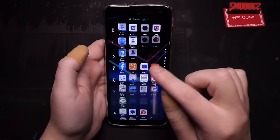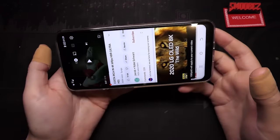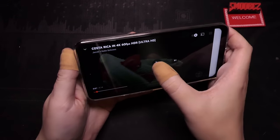Well, let's do the YouTube test. Let's bump the video quality up to 1080p 60fps. Put that away. And let's see how we go.